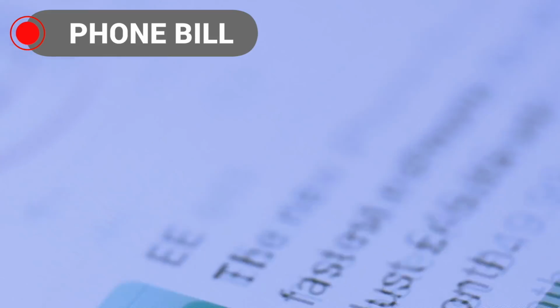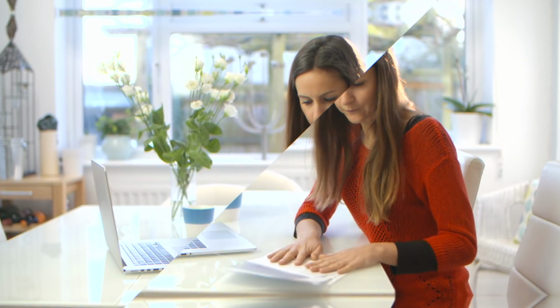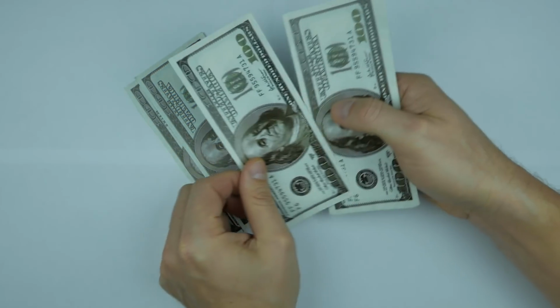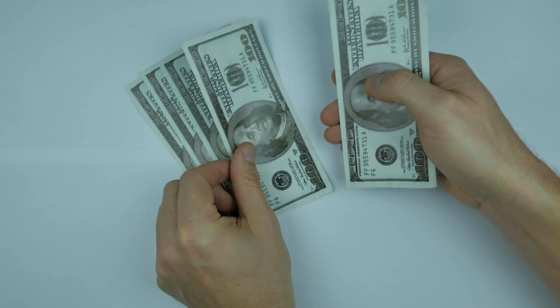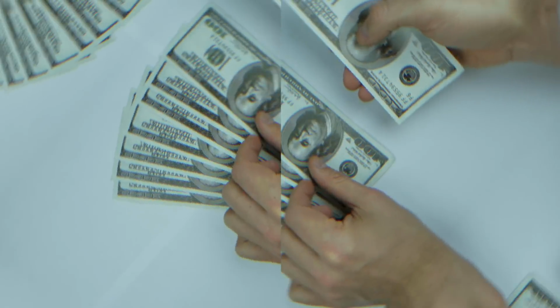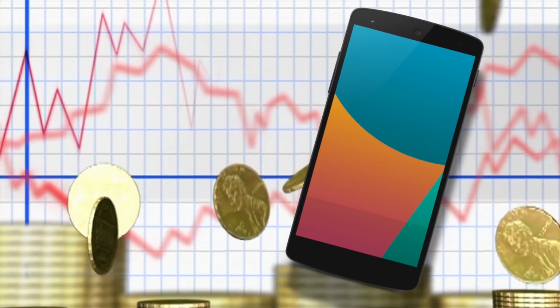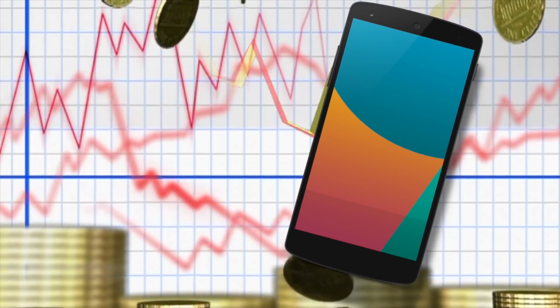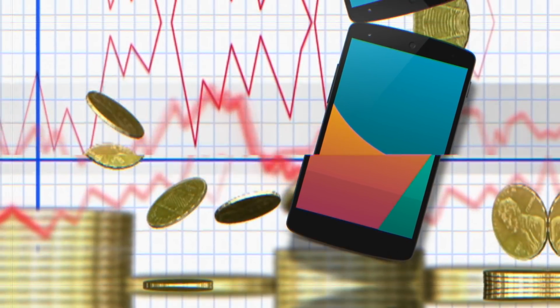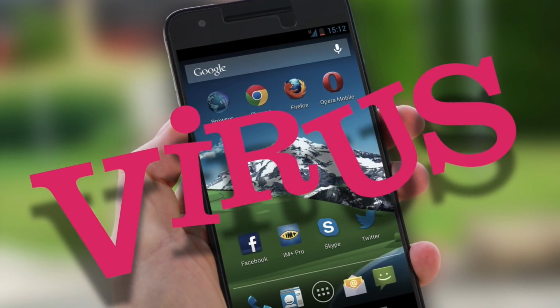And finally on the list, we have phone bill. So this is something you don't even need to look at on your phone. This is something anyone who looks at their phone bill often will realize very soon. Some people simply don't even look at their phone bill and just pay it. But for those who are more responsible with their finances, you likely check your phone bill. Well, if your phone bill's gone up dramatically, it may mean you've been using more calls or texts. Or maybe you've been using social media and the internet more than usual. But don't be so quick to blame yourself, it may actually be because of a virus.